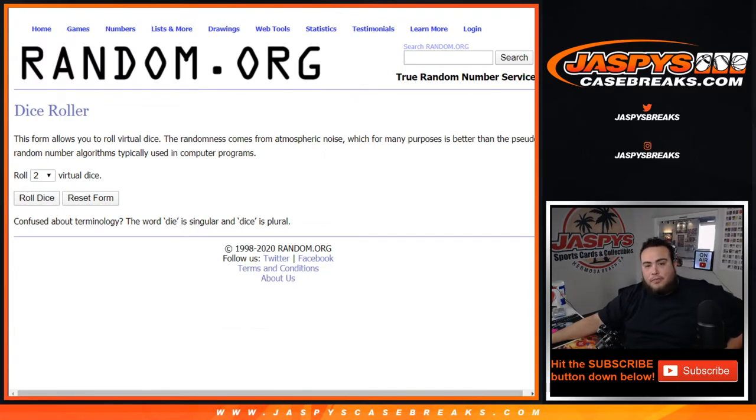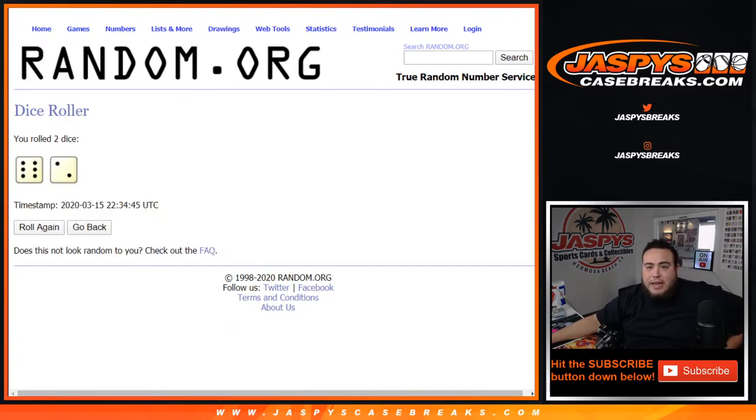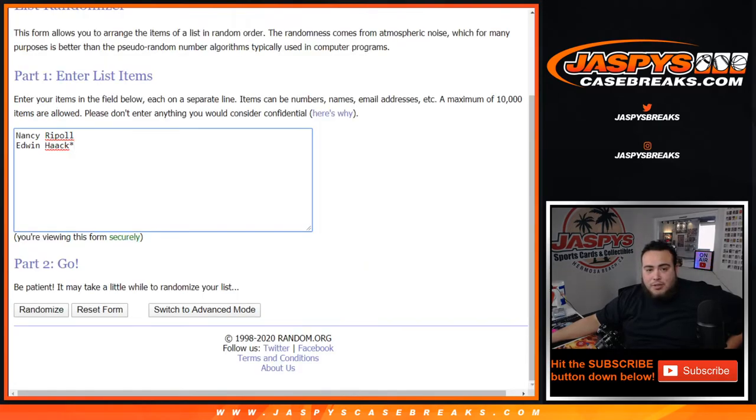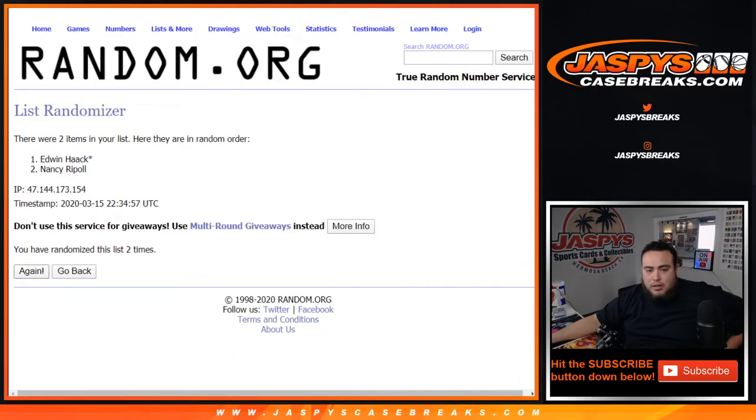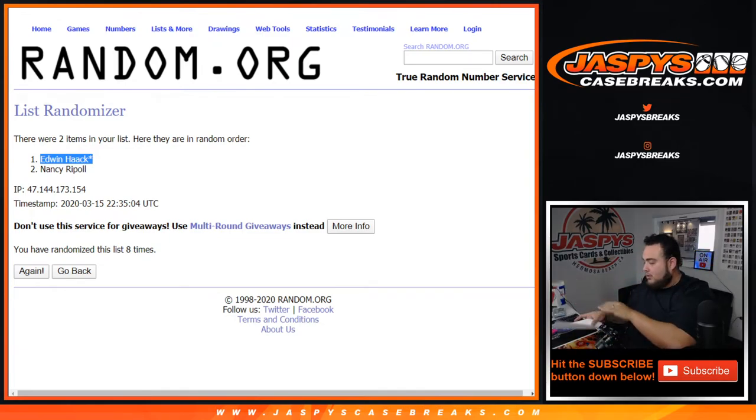So we'll use the same dice roller for both. So let's roll it. And we got a 6 and a 2, 8 times. So this will be for the baseball for Joey Bart. Spot J. 8 times. Good luck. 1, 2, 3, 4, 5, 6, 7, and 8th and final time. Going to Edwin, last spot mojo. There you go. So Edwin, you're going to get the Joey Bart. Congratulations.